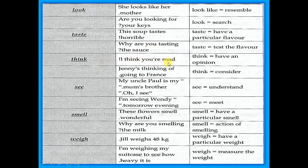Think. I think you are mad. Think here means it's your opinion, your belief, your thought. So it's present simple. Jenny is thinking of going to France. Think here means consider. She is going to travel. She's thinking of going to France. She will travel to France. So it's an action verb. She's going to go to France.